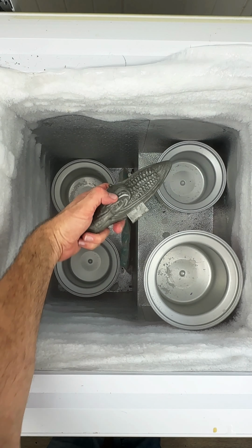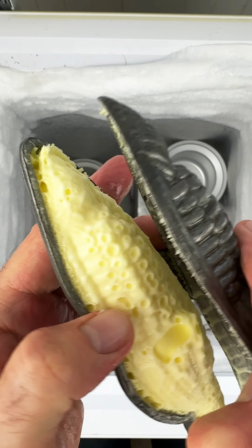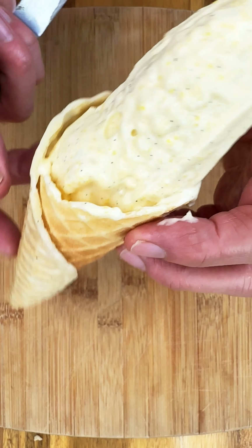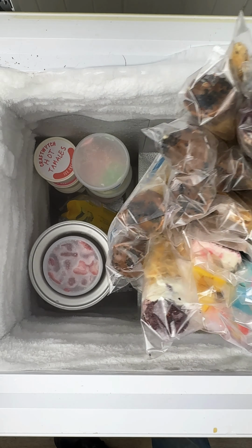And finally, at the bottom, this adorable pewter corn mold is filled with, wait for it, corn and jalapeno ice cream. These molds are really difficult to work with, so I kind of abandoned the idea of using them, but they are pretty cool. Now to return everything to the freezer.